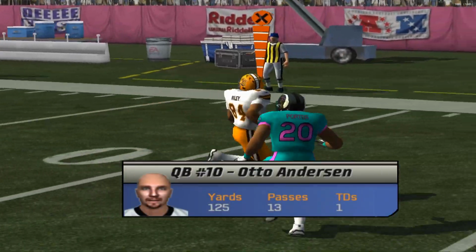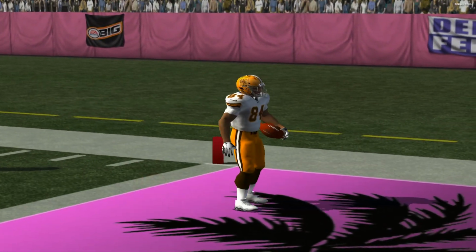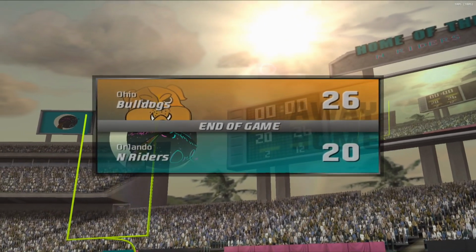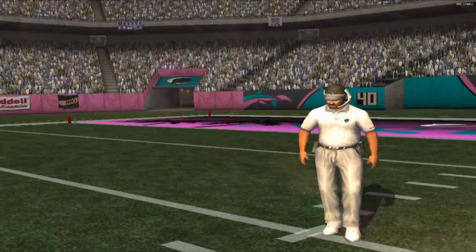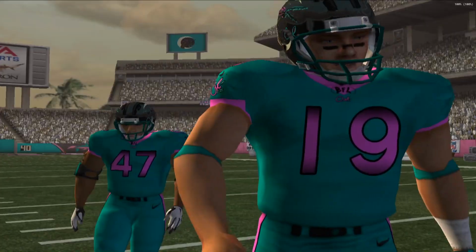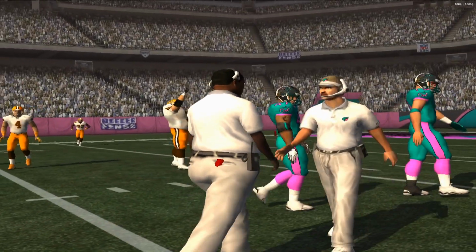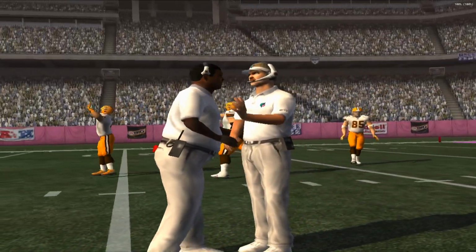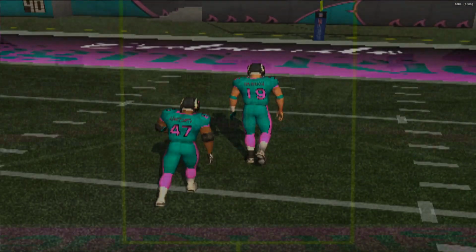Otto Anderson, a legendary quarterback. He got an ASFL championship for the Ohio Bulldogs back in season 3. There's a bunch of field goals here left and right, and that basically ended the game, 26-20. And as you can see, there was no highlights for the Knight Riders as they just got played out on defense.